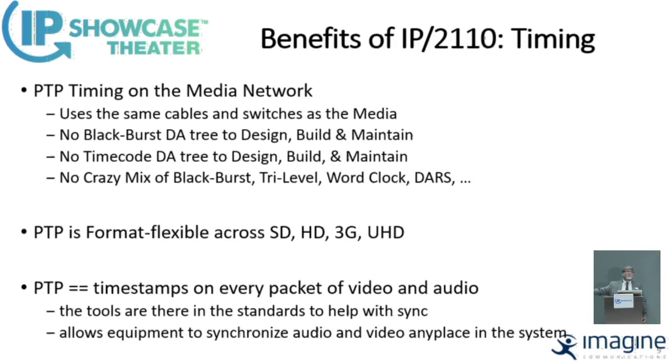PTP replaces all of it, right? PTP uses the wires you already ran for the video, and it gets time to everything that needs it. And it's format flexible. PTP doesn't care if you're doing 3 gig or UHD or SD or audio. PTP is PTP. It's universal. It doesn't care what format you're operating in.